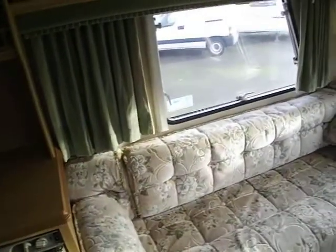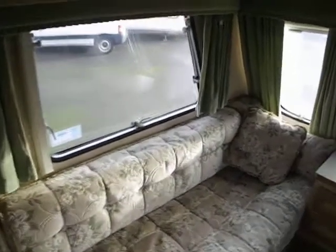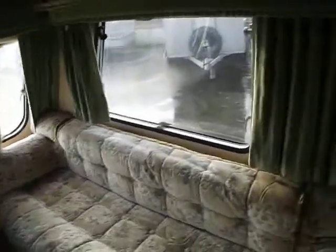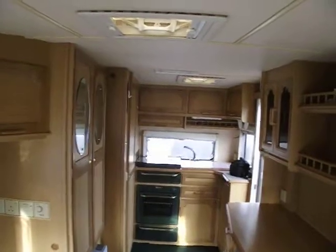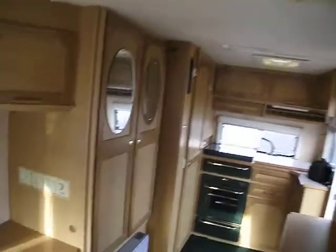Now the upholstery, I can only say it's like the day that it came out of the factory. It hasn't got any holes in it, rips, tears, cigarette burns, anything like that. By the way, when you walk in the caravan, the first thing you notice, it's got no bad smells. It doesn't smell of cigarettes, it doesn't smell of pets, none of that. I hate that in a caravan. It knocks a lot of value off them. This one has definitely not got any. It's the first thing I notice when I get in a van, the smell.